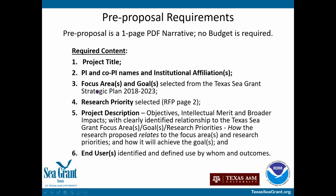Based on your project, you may just be focusing on one focus area and one goal, but you don't have to limit yourself and you don't have to select more than one either. Once you've identified for us your focus area and goal that your proposal will be relevant to, then we want you to list the research priority that was listed on the RFP page 2, those research priorities that were listed under each of those focus area goals.